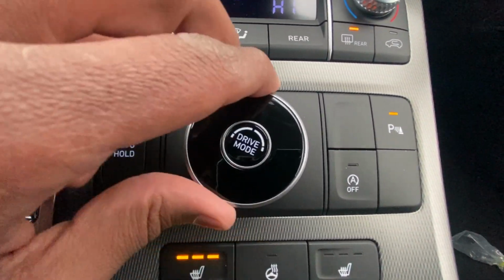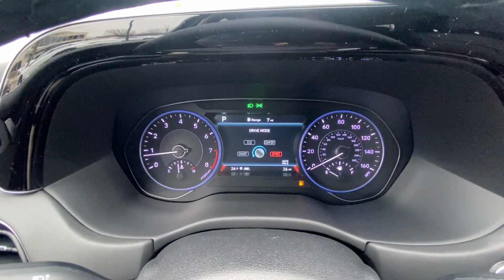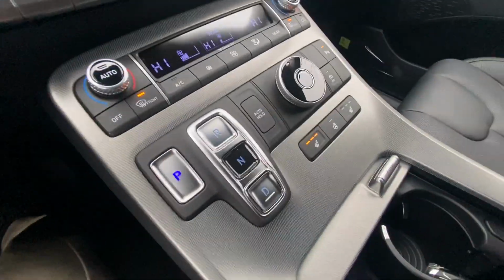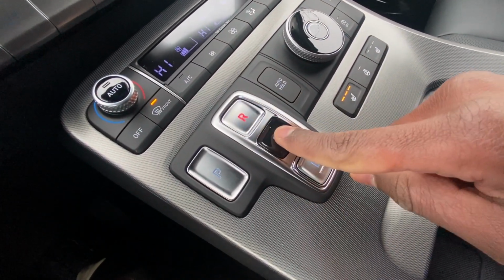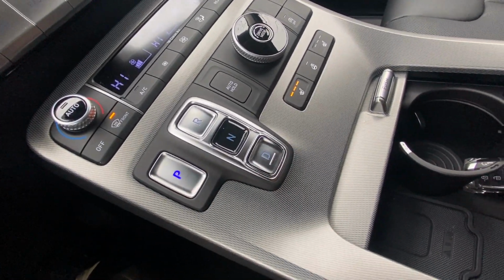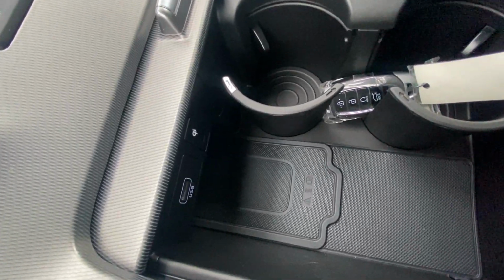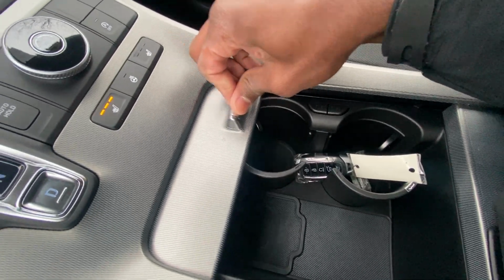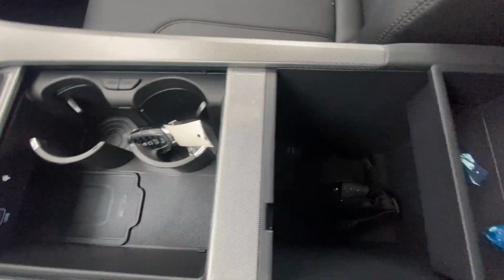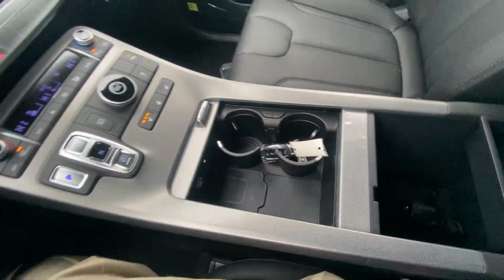Automatic brake hold, drive modes, you get four of those. Smart, eco, comfort, and sport. Then we can toggle that auto stop on and off. And for our shifter here, all of it's push button. Pretty easy to use. Just press the button down for all of that. And down here we have a USB port and a wireless phone charger. And then we can even stow this away. Cup holders there. Center console cubby space. It's a really good size center storage there.